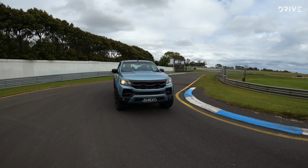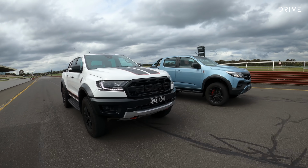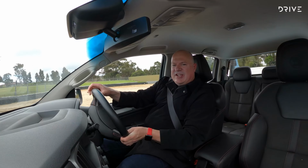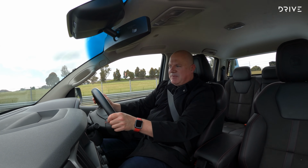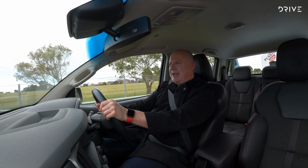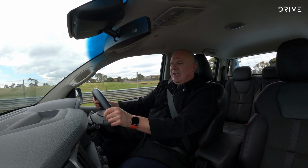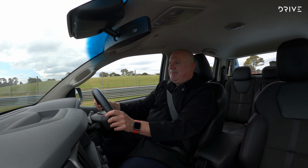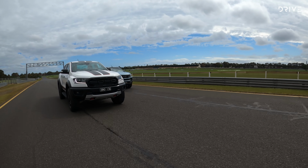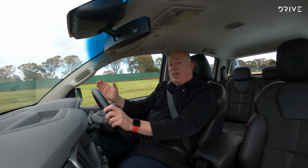So how would the HSV Colorado V8 have stacked up against today's Ford Ranger Raptor, powered by a twin-turbo 2-litre diesel? There's no doubt the Ford Ranger Raptor would have never stood a chance against a V8 HSV Sports Cat. The difference is, Ford built the Raptor and the HSV Sports Cat V8 never made it to showrooms. So Ford deserves kudos for that. Plus, we suspect there's more power coming from the next Ranger.